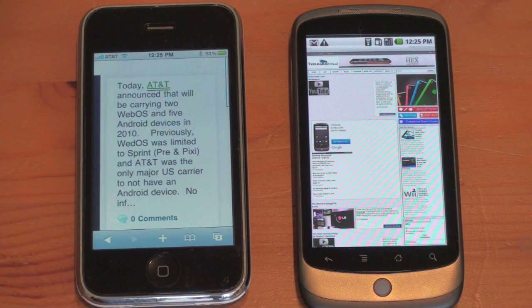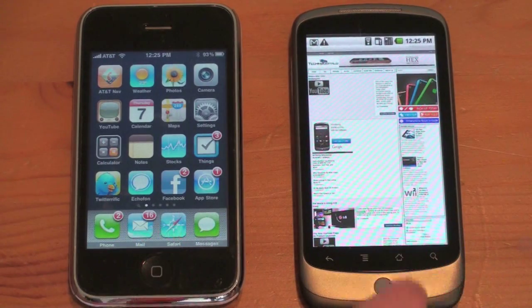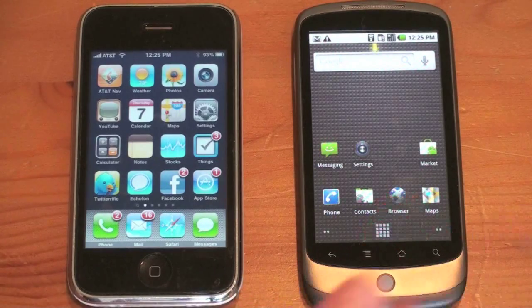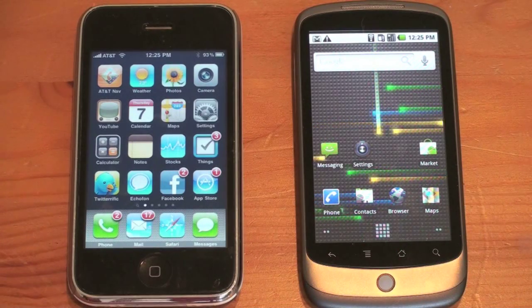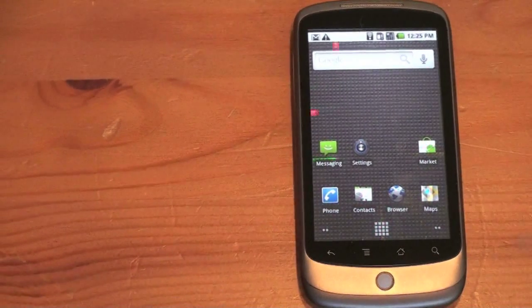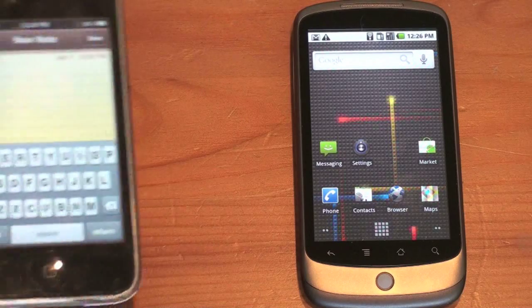So let's talk about text entry. Very important for really most of the things that you do as far as email and text messaging. Okay, so let's go ahead and check out the keyboards on each. We'll start with the keyboard on the iPhone. Go ahead and open up the Notes application here, and we'll see how things work.